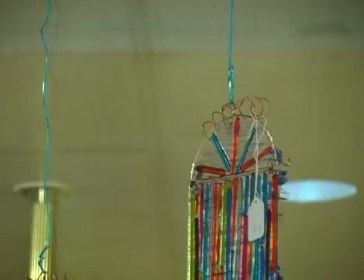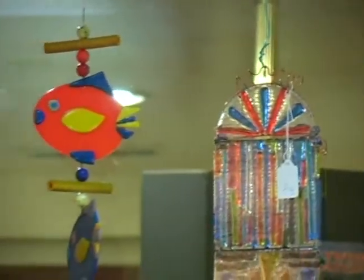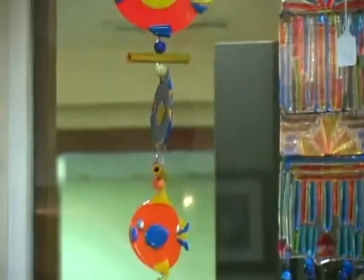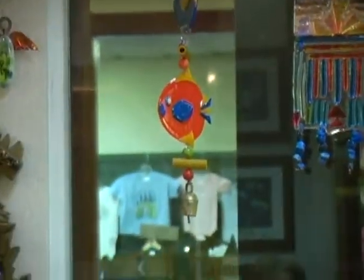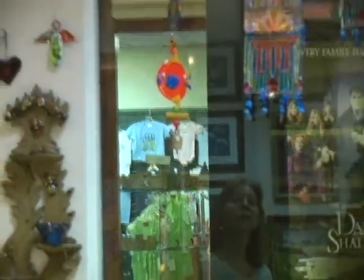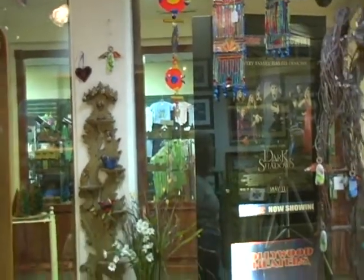And then next to it is Fishmobile. I do flowers. I do all kinds of mobiles. Fishmobile? Yeah, Fishmobile. I did not know what a mobile is. It looks very nice. Yeah, those you can hang outside. It has a little bell on it, so it makes tiny sounds in the wind and stuff.